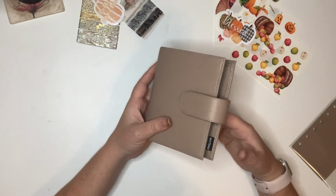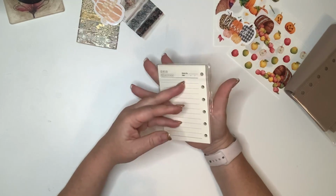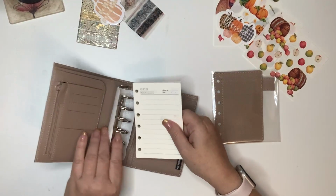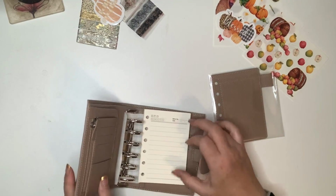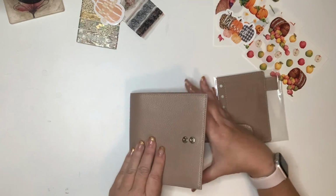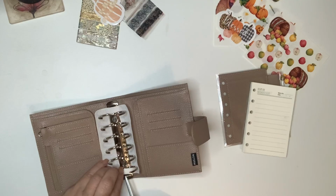I still have to decide on all the inserts and everything for it. It did come with these, but they seem awfully small. Honestly, they seem awfully small, but I guess they are just regular personal size, right? I think I will print some slightly bigger, but once they close, I don't know. No, before I do that, let's actually cut this off. I will not leave this on here.